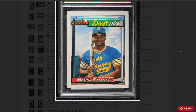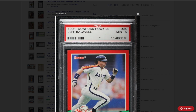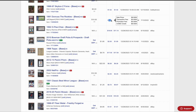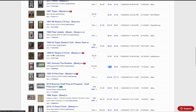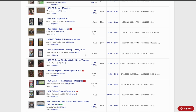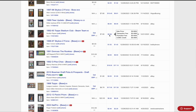Manny Ramirez O-Pee-Chee rookie, that one sold for $18. This Bagwell old PSA label sold for $8.50, so I was pretty happy with that, so I sent another one of those to auction. And then this one I made a little bit of money on. I paid $7.60, it sold for $10. What else? This random PSA 10 card sold for $6.